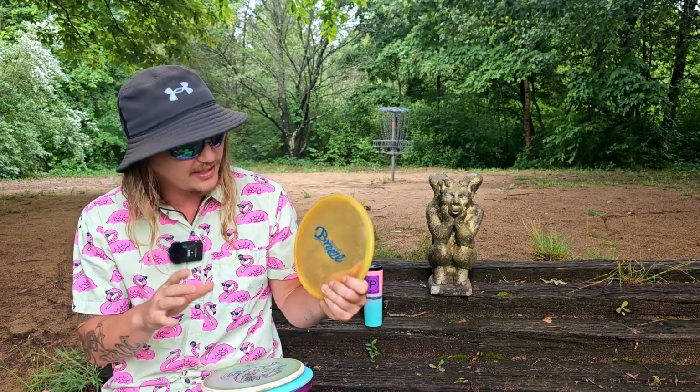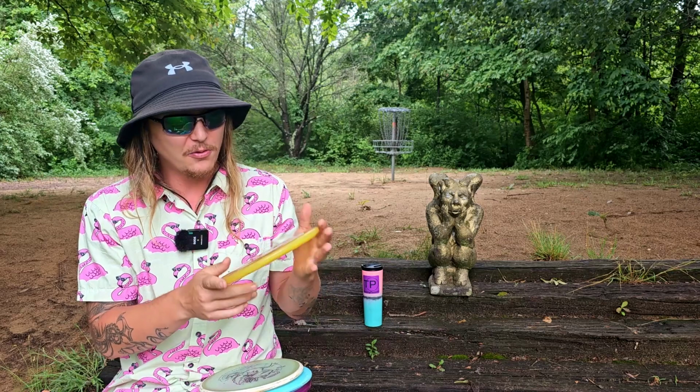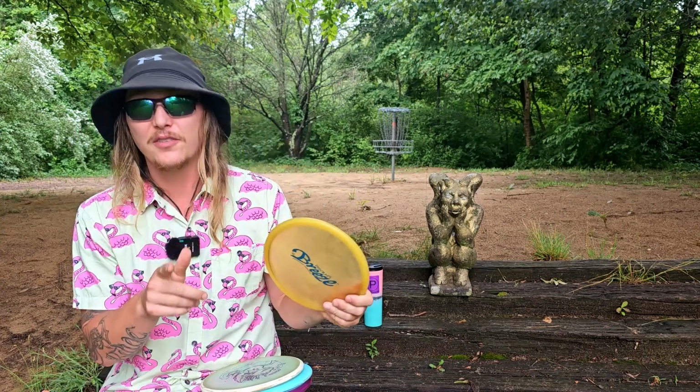Now moving on to the mid-ranges. We are starting off with an absolute classic, the Discraft Breeze. I believe these were discontinued in 2007. I do worry a bit throwing this because they are very hard to replace and I don't have a backup. So if any of you out there have a Discraft Breeze laying around, I'd love to check it out.